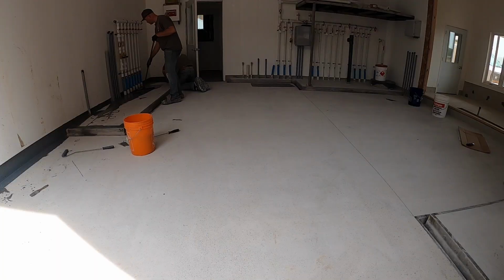So the Royal Restoration crew was in. Never knew how epoxy got done. Epoxy gets done by putting the epoxy down first.